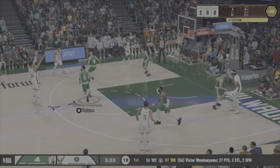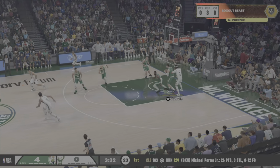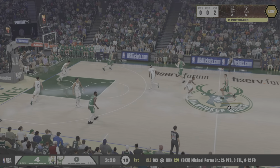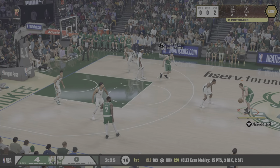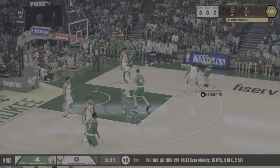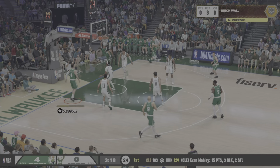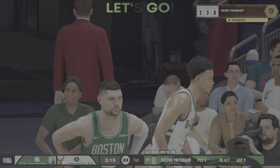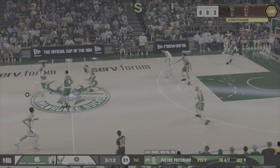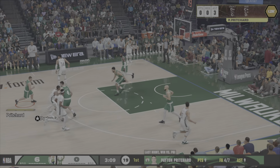Nice ball movement by Milwaukee. And again, the Bucks miss. And 0 for 4 starts. Somebody forgot to take this team out of the cooler. Pritchard with the ball. 9-point game his last outing. That one goes. Count it. Vucevic possesses what I call a throwback big man game and really is most comfortable operating from this area of the court.